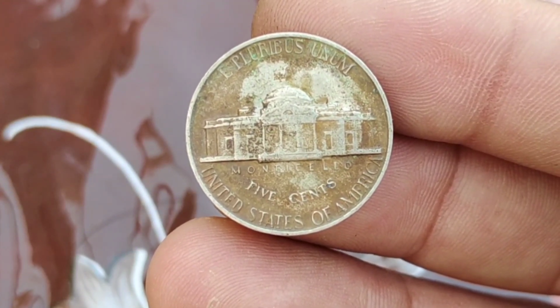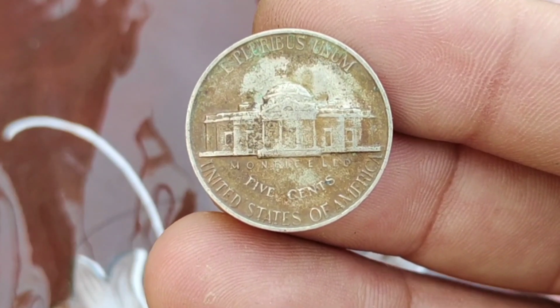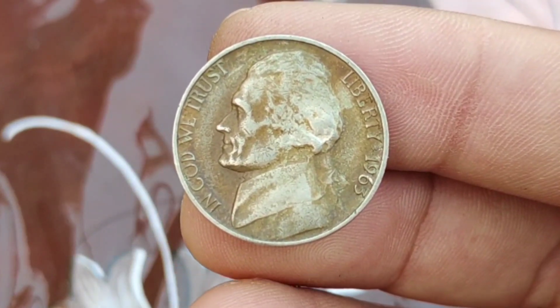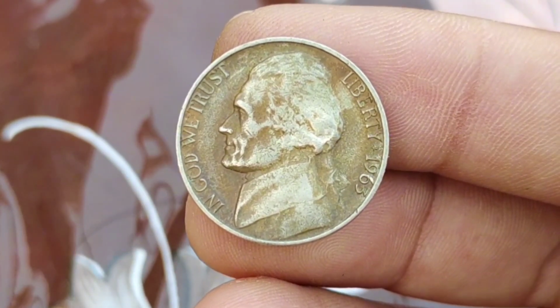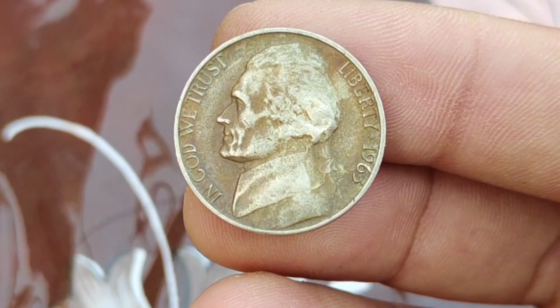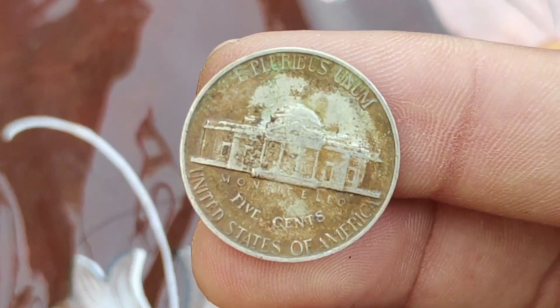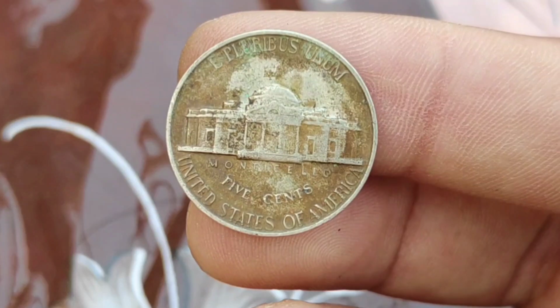In 1963, Jefferson nickels were minted in large quantities at both the Philadelphia and Denver mints, but with the passage of time, most were lost. However, coins minted in Philadelphia during this year do not carry a mint mark, making them unique identifiers for collectors. Now, let's talk about the unusual light brown shade found on some 1963 nickels.